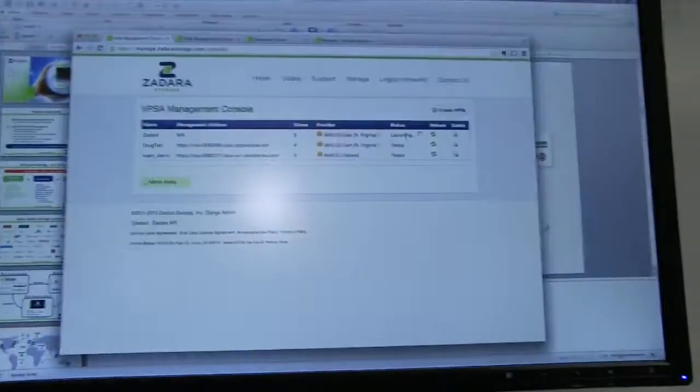in 90 seconds. There's no shipping, there's no custom configuration and quoting that you have to go through, there's no provisioning, and there's no racking and stacking. It's already in 90 seconds with 100% uptime SLA and fully supported by us with 24/7 support. You can see now that the VPSA is launching.